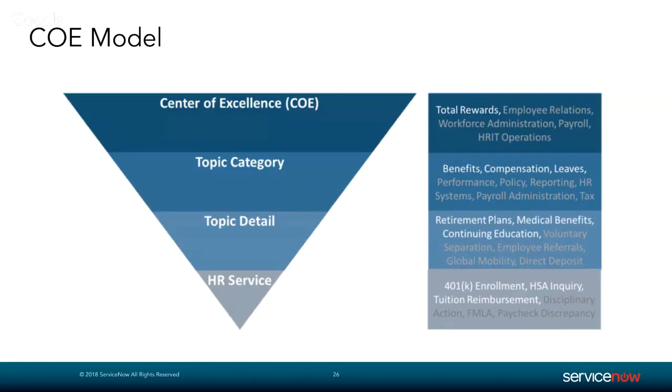Think of the HR services as almost the request type, or what your typical request is now. So examples here on the right side, 401k enrollment, tuition reimbursement. Those are items that are the request items, and those help to automate the case assignment, but can also provide templates associated to that. So it can help make sure that the actual case form for the employee or the agent working that has the appropriate information. They have the fulfillment instructions that are needed to actually work the case. But really, the HR service is that request type.